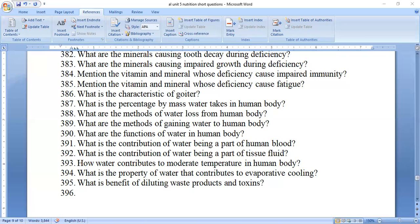So, coming to the next one. Fiber. Okay. What are the major components of dietary fiber? Who makes the dietary fiber part? Non-starch polysaccharides. Non-starchy, that means indigestible polysaccharides. Like cellulose. Cellulose is the major one. Understood? Yes, sir. Cellulose is the major one. Right.